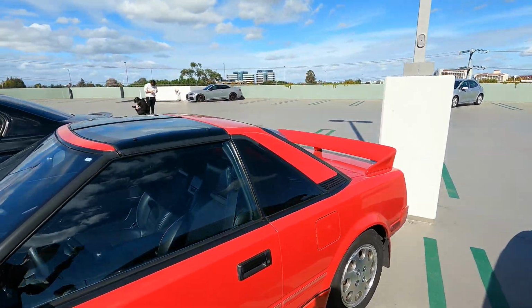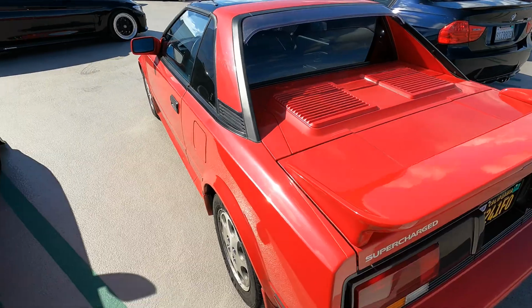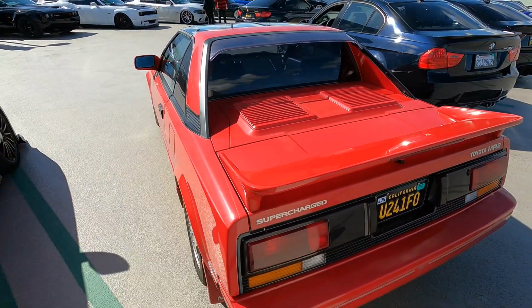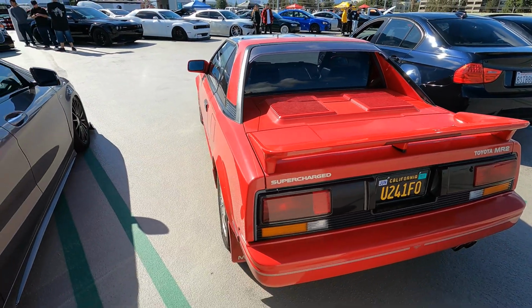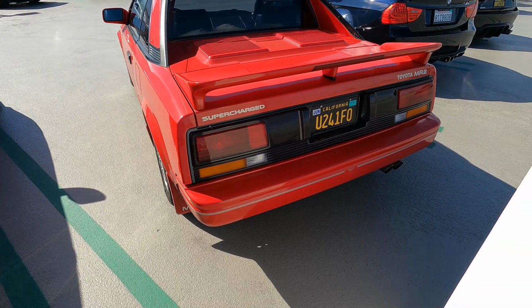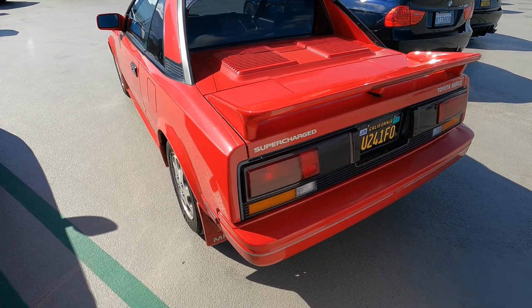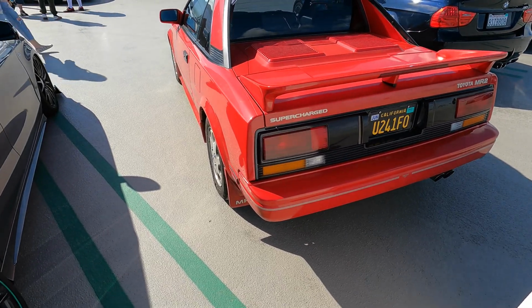All right, so this is exceptionally rare for a GZE engine, supercharged, and you can tell because of the vents which rise above the rear engine cover, right? You can tell that that's a supercharged. And of course it has the decals that say supercharged. Some people can just stick those on, but you can't really fake the vent. You can, but it's not as easy. But yeah, this little MR2 is pretty damn cool.